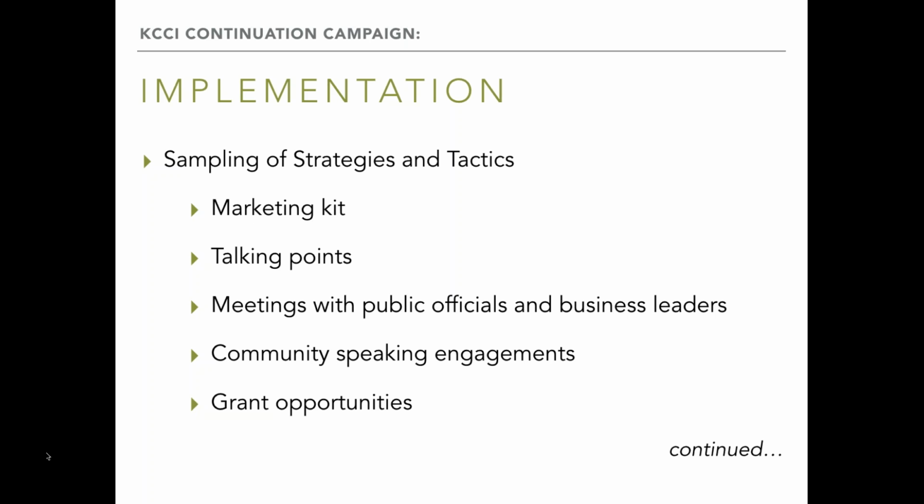So anyway, you see a few of the tactics listed here. We needed a marketing kit, of course, to leave behind with prospective donors and the media. Talking points were developed for the advisory board and KCCI staff on various topics.